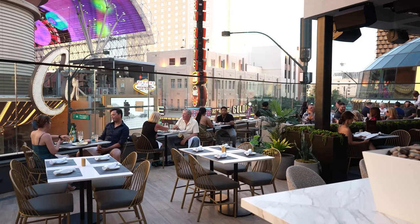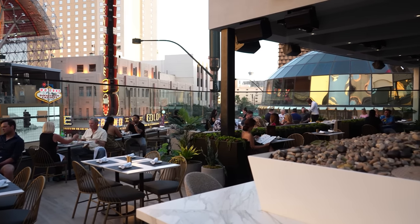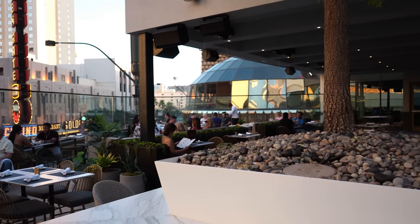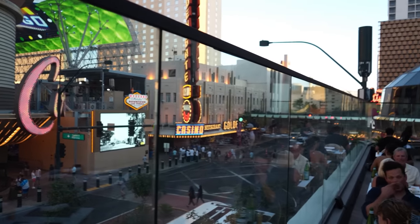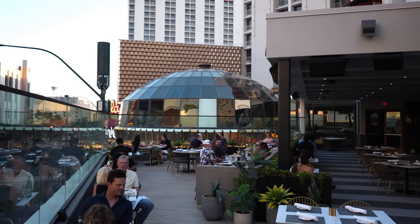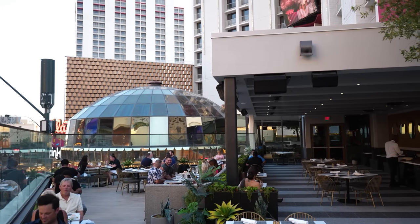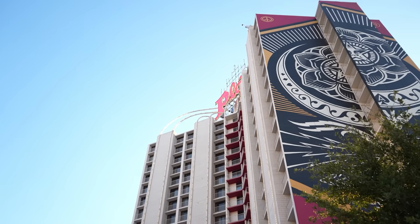This here is one of the newest renovations at the Plaza Hotel and Casino. Oscar Steakhouse has expanded to this entire outdoor patio area that has pretty much doubled the capacity for the restaurant. So not only do you have the indoor option they've had for years to get a view of downtown, you also now have the outdoor option here. When the weather's nice, you can come, grab your food, grab your drinks, hear the music coming from Fremont Street, and be in the atmosphere of downtown while you enjoy your dinner and your drinks.